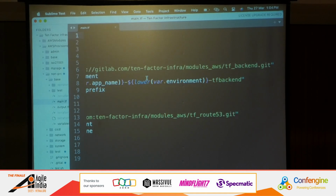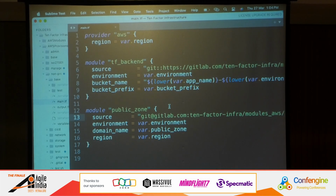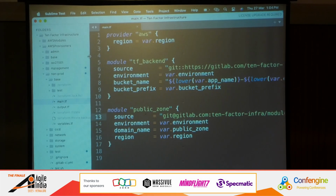I'm calling another module here which creates a Terraform backend and creates a Route 53 domain. The first thing I do is create a DNS domain, because that's what I will be needing for running my EKS services, for certificates and things like that. I need a DNS for that. So maybe I'm using 10factorinfra.com, that's my DNS name. So let's say I need that; that's the first thing that I am using.